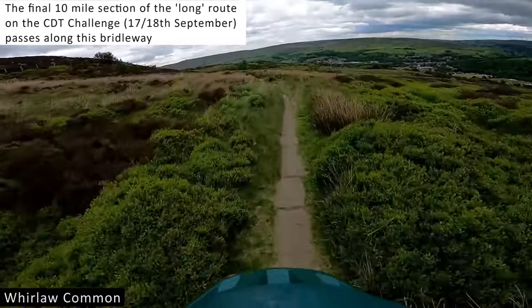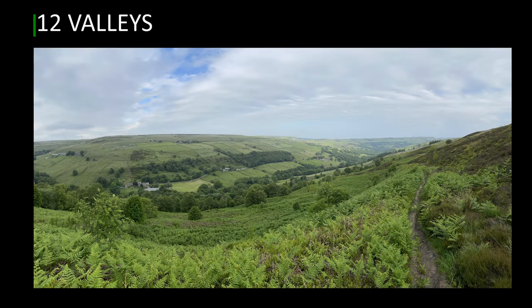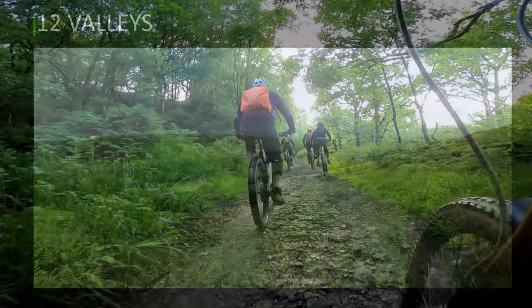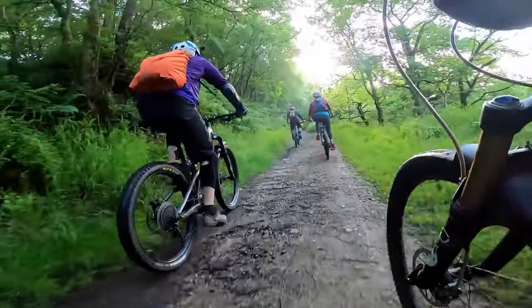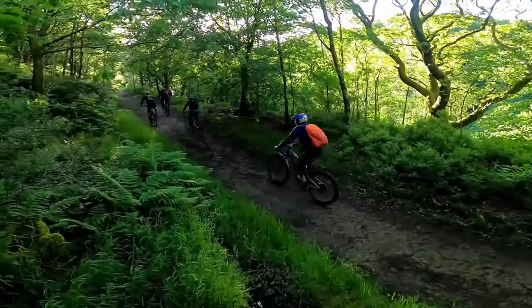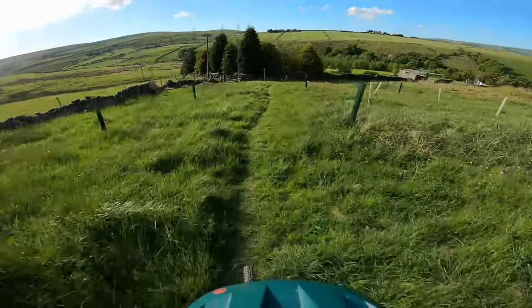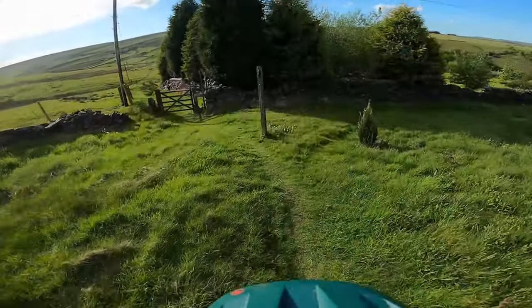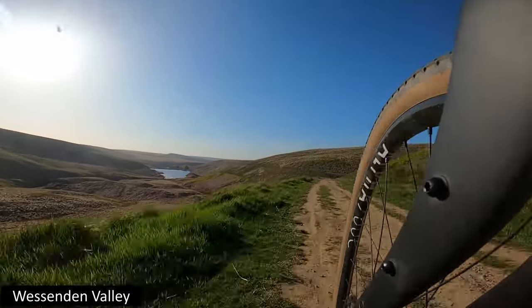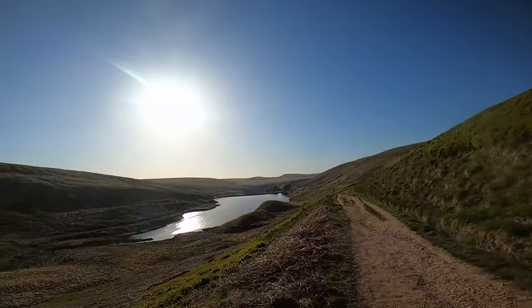The Calder Divide Trail crosses 12 valleys, 6 moors and 1 floodplain on its journey around the watershed. Each is crossed by trails that belong to me and you. Each is much loved by riders, runners and walkers. Valleys such as Crimsworth Dean and Ramsden Clough are narrow, steep-sided and clad in oak and beech. While other valleys, such as Wessenden, are wide, treeless and filled with reservoirs that supply the needs of industry and around 800,000 people.